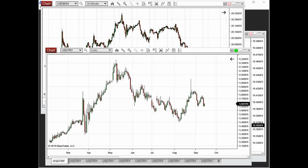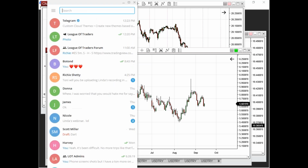All right, gold. I just had gold up on the smaller time frame because it had a really nice two-wave move. Let's see if I can grab that chart.